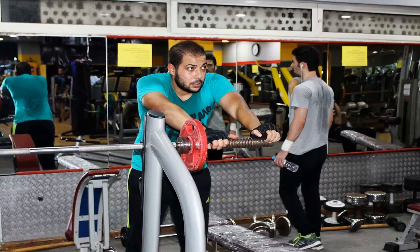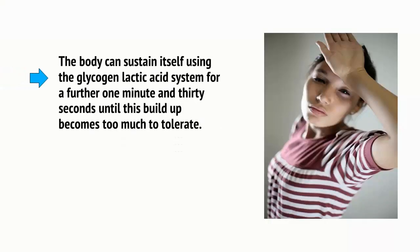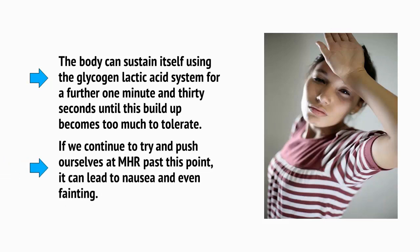This metabolic buildup creates the uncomfortable, mildly painful burning sensation we get in our muscles when we push ourselves in the gym. The body can sustain itself using the glycogen lactic acid system for a further 1 minute and 30 seconds until this build-up becomes too much to tolerate. If we continue to try and push ourselves at MHR past this point, it can lead to nausea and even fainting.